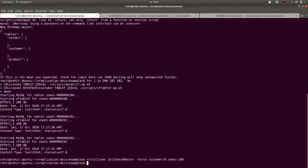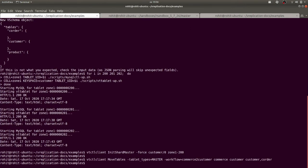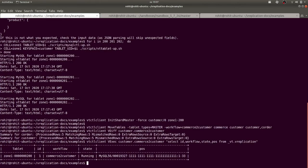And now we can initiate the VReplication workflow called MoveTables, which lets you move a number of tables from a source. So commerce is what we called the existing database. That's the keyspace. Customer was the new Vitess cluster. And we copied over customer and corder from commerce to customer. You can see here, the VDiff command shows you that all the tables have been copied. It's a very small table, so it happened really quickly.